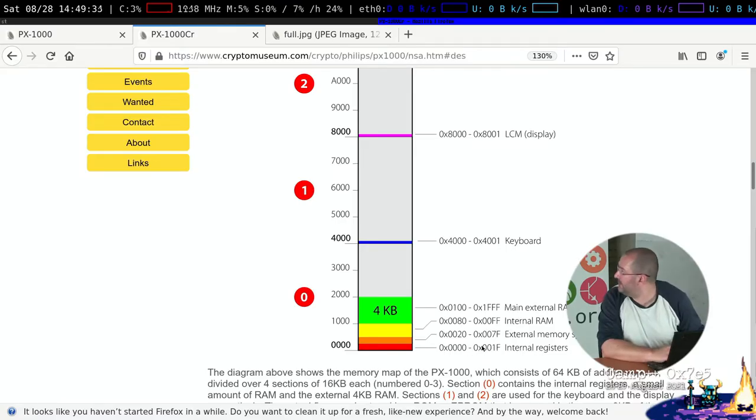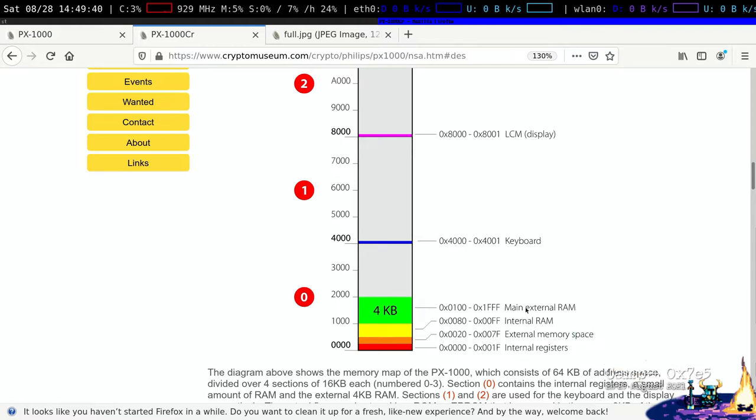Okay, I can actually show you how the memory looks. I don't know if you can see this. So basically, at the bottom you have the hardware registers. Then you have some memory space, some internal RAM, and some external RAM.